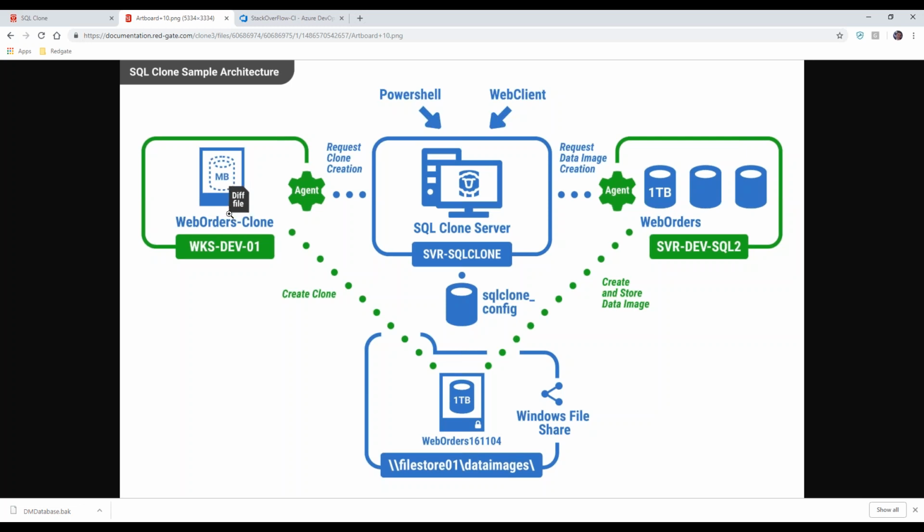This differencing disk is what allows each clone to perform independently of any other clones or the image itself. Any changes you make to a clone will not affect the image or any other clones that are spawned up from that image, because each clone has its own differencing disk where the changes are stored. Essentially, the size of your clone locally is the size of that differencing disk, because the virtual hard disk mount doesn't really take up any space on your machine. It's just mounting to a virtual hard disk on a secondary location, which happens to be the file share where our images are stored. So this is basically the architecture and the process for how SQL Clone works.